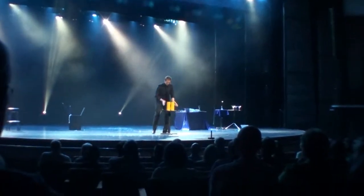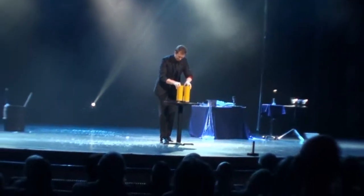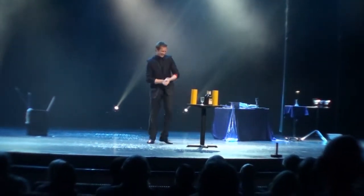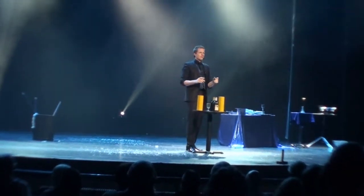Famous $100 bottle and glass trick. Right, I'm ready. You'll need two tubes, one bottle, and one glass. You won't need that extra bottle. Save that one for later. The idea of this trick is to make a bottle change places with a glass, and a glass change places with a bottle. Okay, here we go.